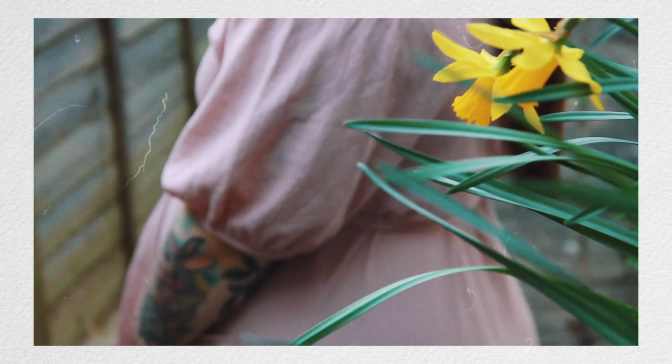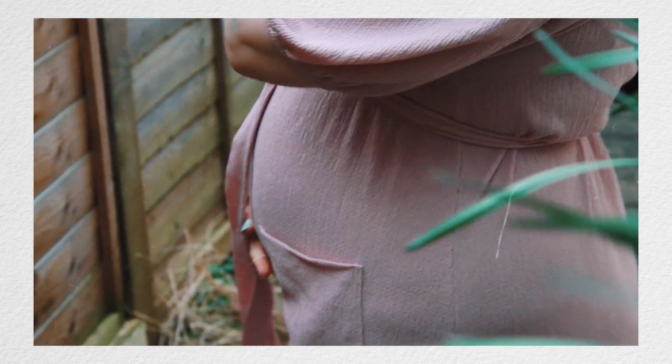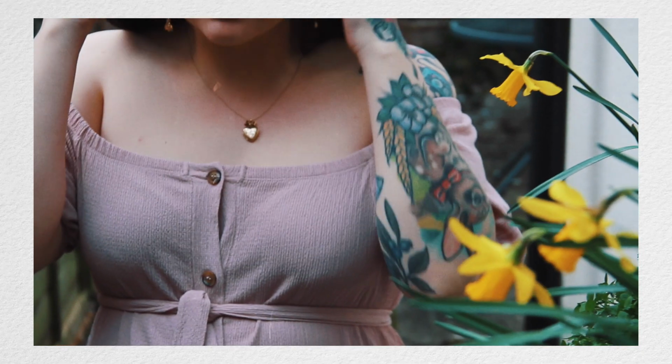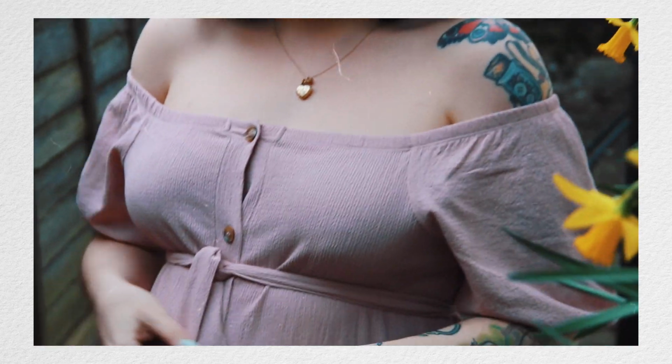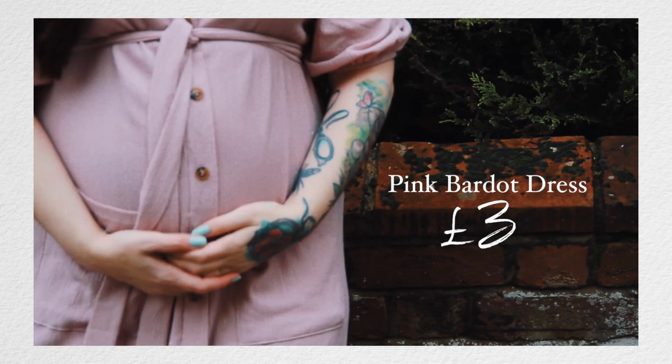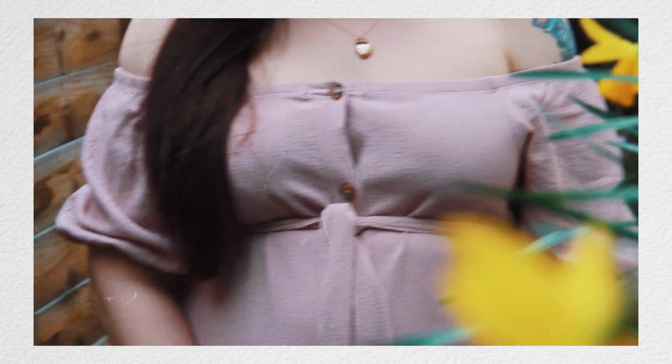It's a really pretty pink Bardot dress that has a tie that goes over the bump. I love the tie. It has pockets as well. Not that I'll probably put anything in my pockets, but it's nice to have the option. I love the buttons down the front. I love the style of Bardot dresses. I was a little bit unsure when I bought it if it would suit me. I'd looked at the photos and the videos on ASOS and I couldn't quite figure out if I would like the way I looked in it, but I was very pleasantly surprised.